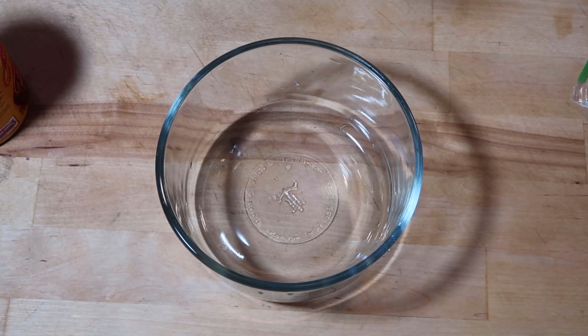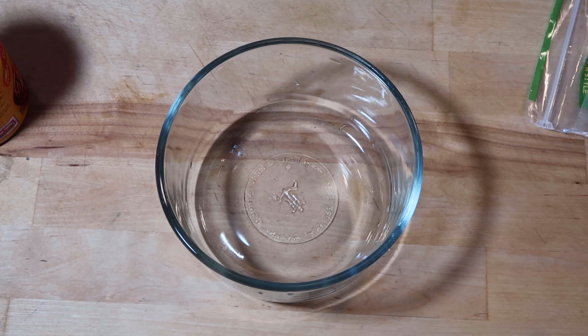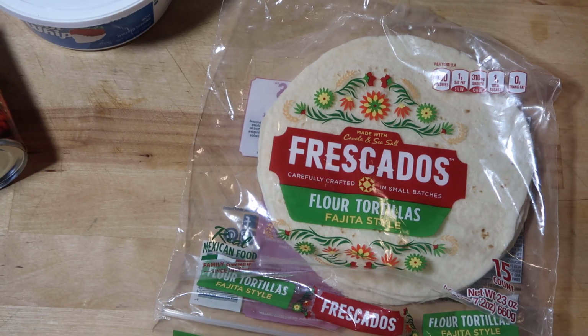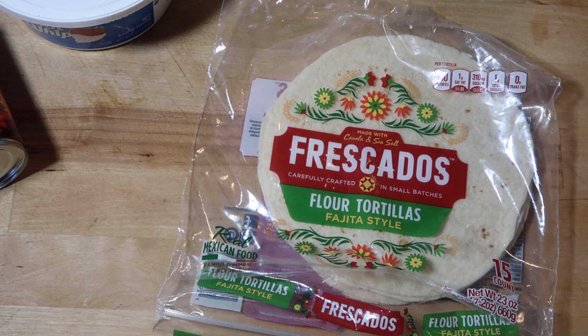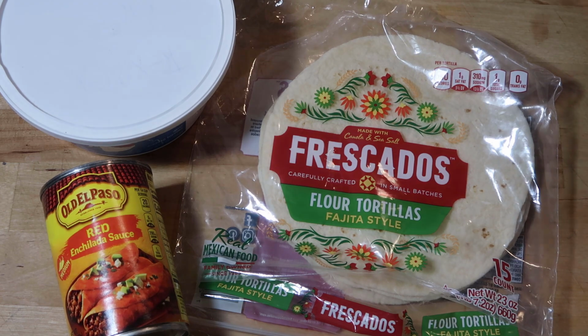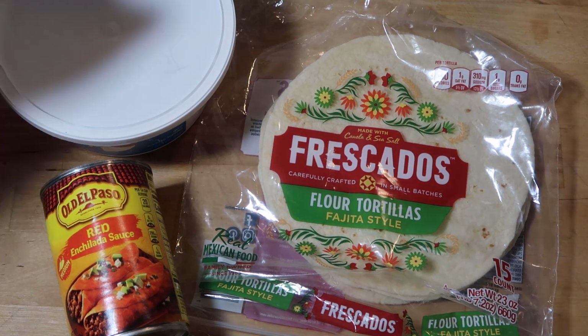Alright, so today I'm going to do a little cook with me. I'm just going to throw together a bunch of ingredients from my fridge and my cabinets, and I'm going to make some enchiladas or something.